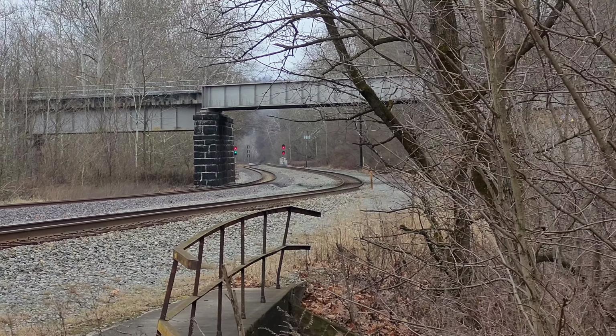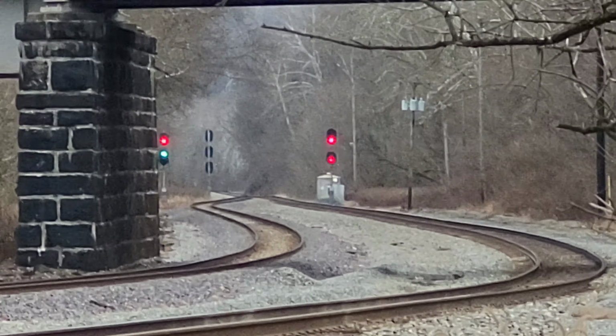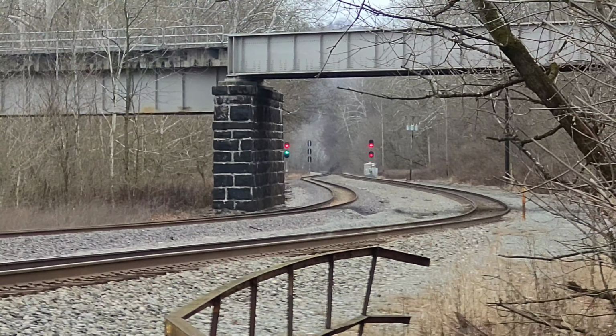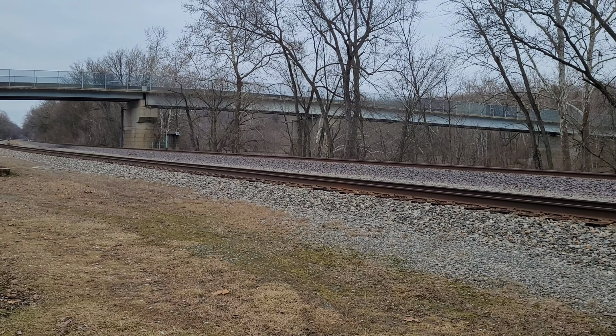Hello, everyone. As you can see, I'm still here in Wampum, Pennsylvania. And we've got ourselves a medium clear on track one, looking east. It's kind of odd that it's on track one and not track two, which is the close track. But anyways, here we go. Let me fix my camera.